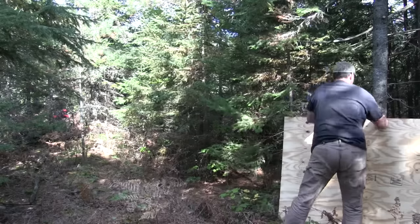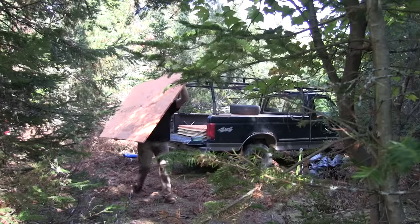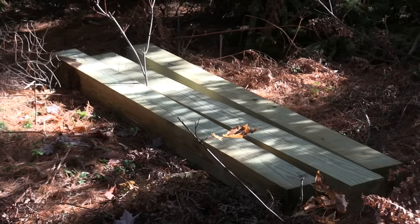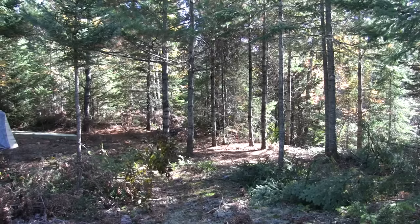I decided to just build a conventional frame cabin. Seems that lumber prices had come back down. Also, I did not have any time to do any logging on this property, so building with logs just had to wait. And there's my new front yard, nice and trimmed up.